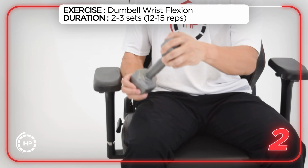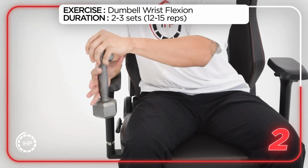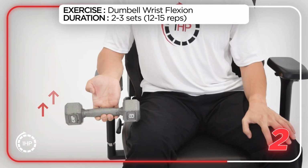This is dumbbell wrist flexion. All you need is a light dumbbell between 3 to 5 pounds. You're going to start with your forearm supported and slowly roll that dumbbell down into your fingertips and then roll it back up slowly.